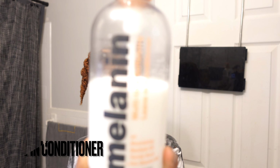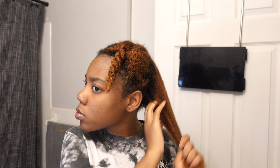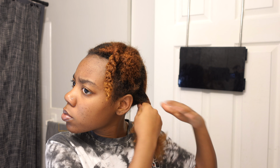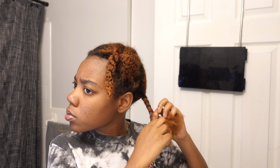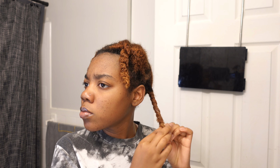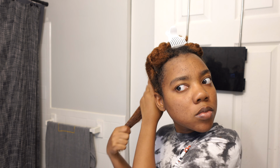So now I'm going to be using a leave-in. What I did is I untwisted my hair, put the leave-in in, and then twisted it back up so the leave-in can really sit in there while I work on the other sections. Once I finish applying the leave-in throughout my hair, I'm going to be using the Twist Elongating Styling Cream and the Multi-Use Pure Oil Blend.